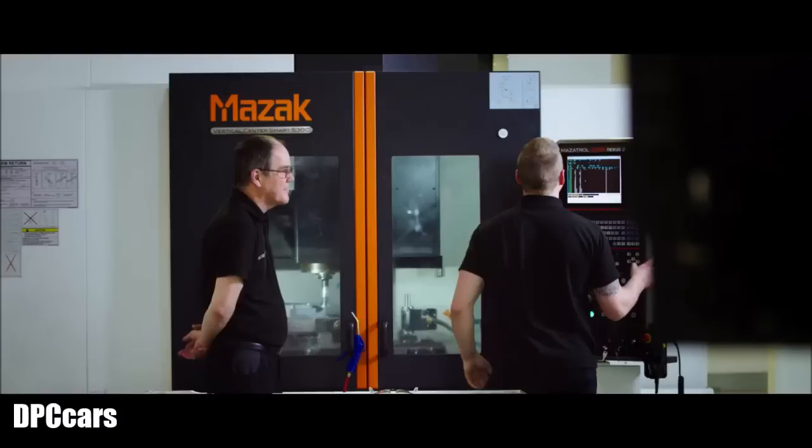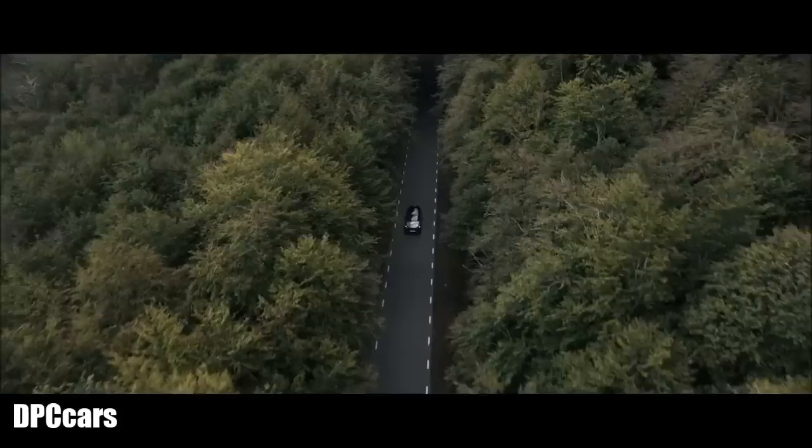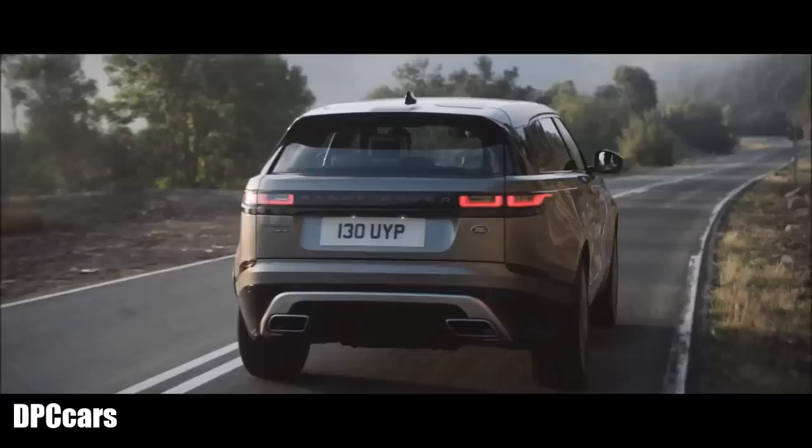There are hundreds and hundreds of people behind this, and it's sometimes difficult to spot who's the engineer, who's the designer, and I think that's real success. It's the fourth Range Rover. It's really going to set the tone for where we'll be going in the future. Well, I truly believe that the Velar will really shift perceptions of what the Land Rover brand is about.